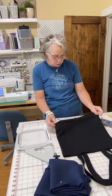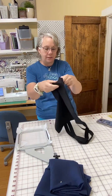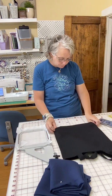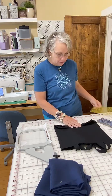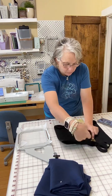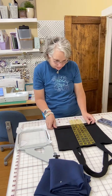So this is the true bottom right here. This is the true bottom because it's boxed, all right? So I'm going to measure from the true bottom here. Measure it. And then we're not going to measure the little straps, okay?